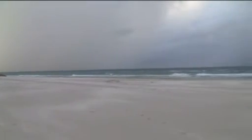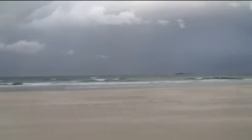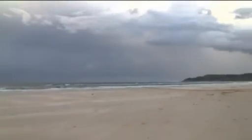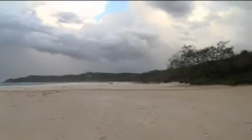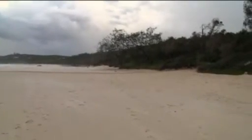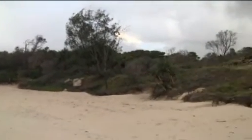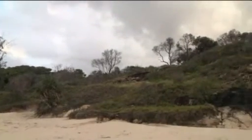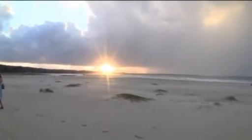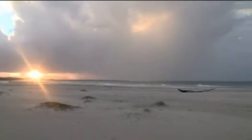Well, the weather wasn't great for our trip, but just walking along this sandy beach this time of the evening was just magical. We caught it just as the sun was about to set, which from where I was standing was a pretty good time to catch it.